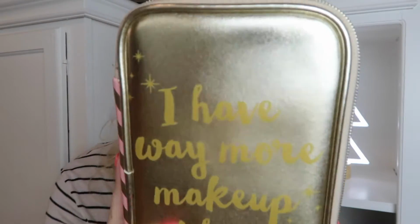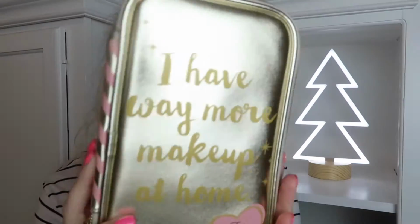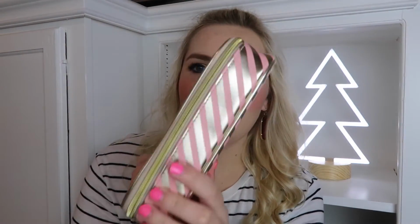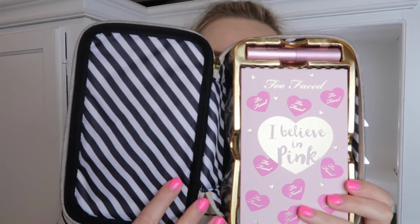And here is what the little case looks like. It's super cute. It's gold, and then on the sides it's like golden pink. Here is what it looks like, and then it says, I have way more makeup at home, Too Faced. It's really cute. And I love how if you want to travel with all of the palettes and everything, you can, or if you don't, you can just take one of the palettes out. They had one of these last year that came with the three little sets, and I loved it. I actually still use it now.